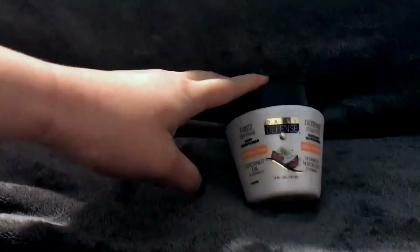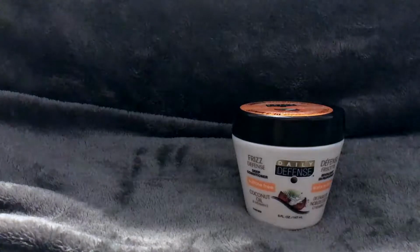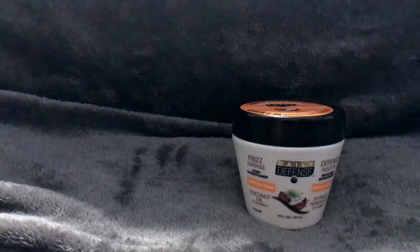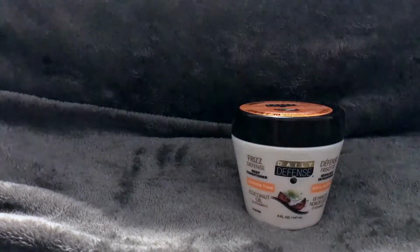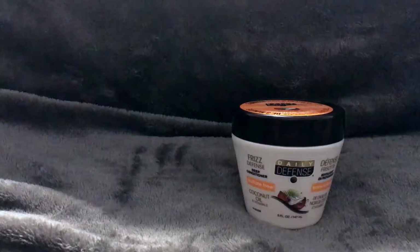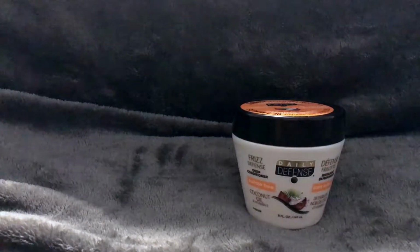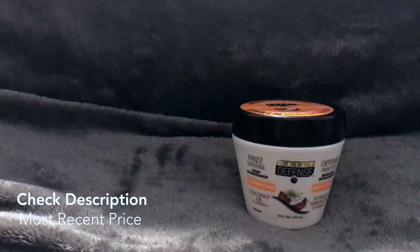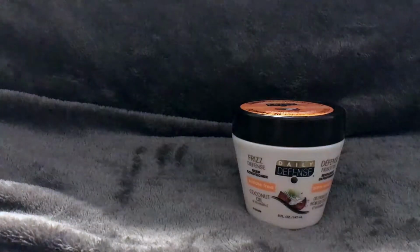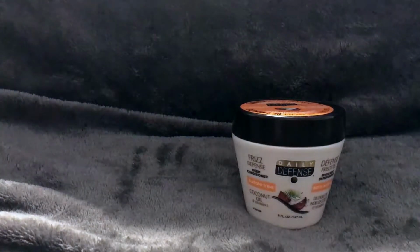It's a deep conditioner, so it's not something that I use every single time I wash my hair. I only deep condition maybe like twice a month, and that's only because I wash my hair like once a week. So if you wash your hair more than that, like if you're someone who washes your hair every day, maybe you'd want to deep condition like once a week at least, if not twice a week, but it's not something that's necessary to do every single day.